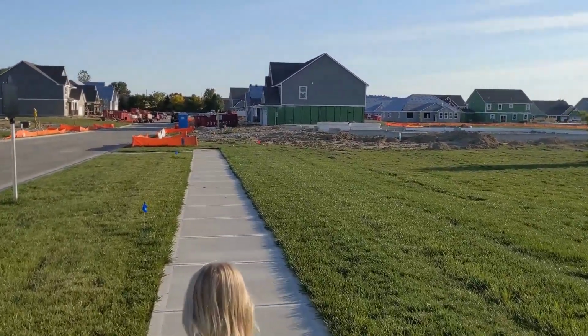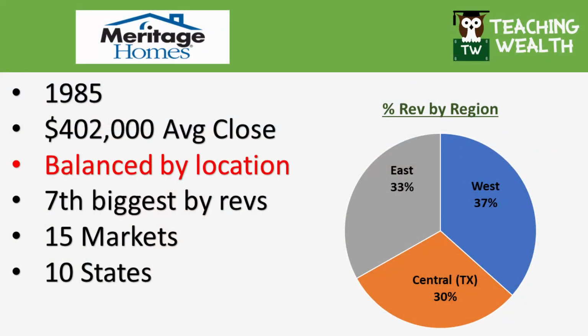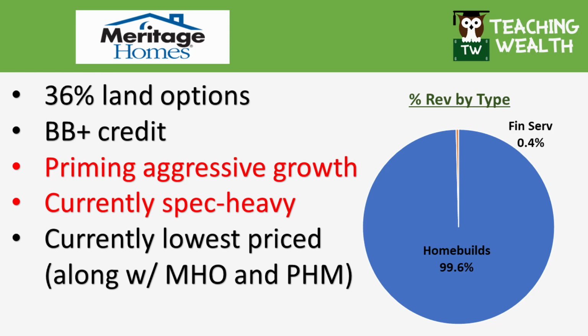The youngest of these six stocks, Meritage Homes, is the seventh biggest builder in the United States, but their revenues are more evenly balanced across the country than most of the biggest builders. Their source of revenues, however, are the least diverse, with 99.6% of them coming from building and only 0.4% from financial services. Their average home price sold is $402 grand, which is the second lowest of these stocks behind DHI. So of the six stocks, I feel that Meritage would at the moment be the most bullish way to play the home building industry.